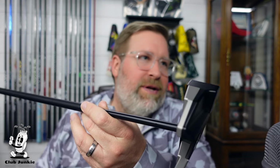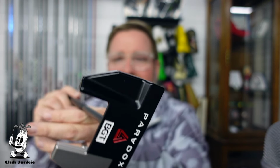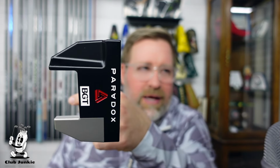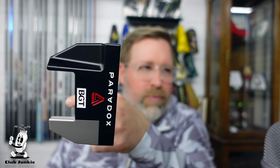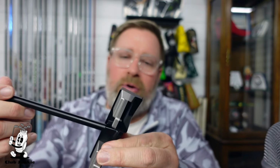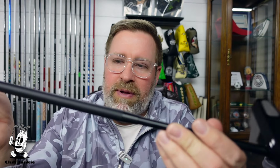It is a zero torque putter. I think they call it something slightly different, swing balance technology, but it's zero torque. So basically when you hold it in your hand and nothing is influencing it, the face stays pointed at the target, much like Lab, Odyssey, Bettinardi, everybody else who's making these zero torque putters. So they're doing that as well. It's the hottest craze. But there are two things that are different. One, you can get a stability shaft in it, so a super stiff, low torque shaft.